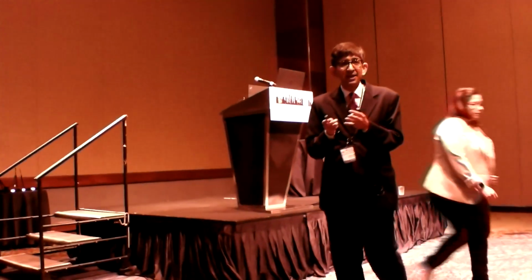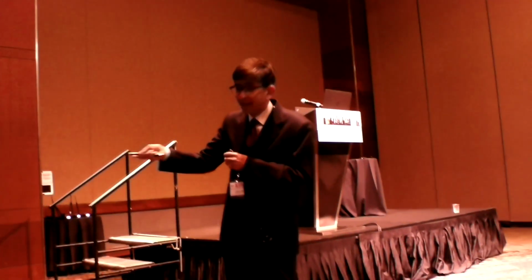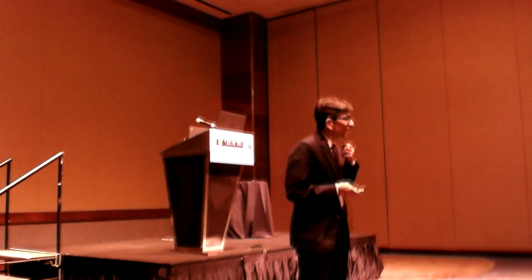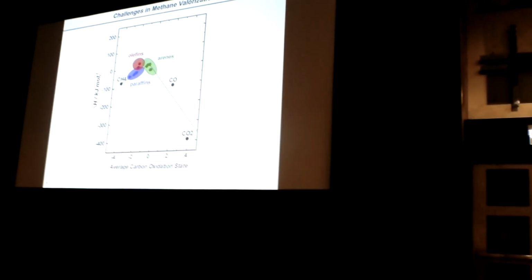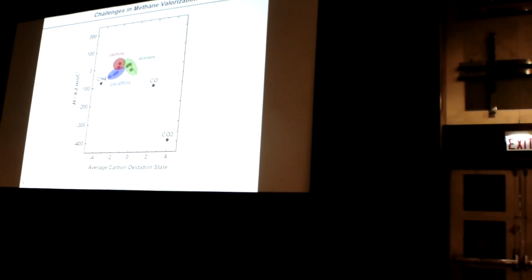Products, what is my challenge in doing so? I can understand that quite simply in terms of an enthalpy and carbon oxidation state. If I take a molecule like methane, the molecules that I want to make from methane are all thermodynamically uphill. Paraffins, larger olefins, or arenes, they're all thermodynamically uphill. If I do this oxidatively, the danger is that I can fall down this cascade and over-oxidize. But if I do this non-oxidatively, I still have to go uphill, right?